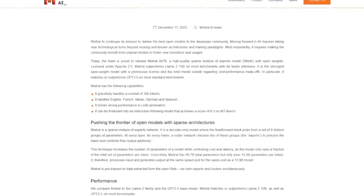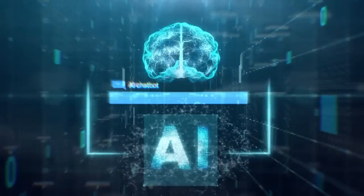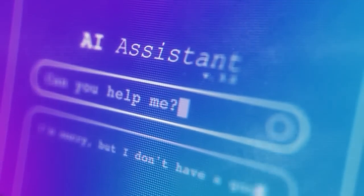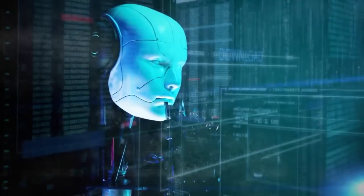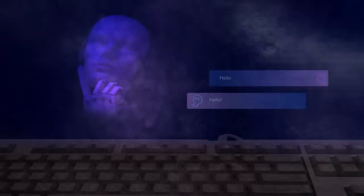What's really cool about this AI model is its ability to handle a 32K context window. This means it can understand and work with much longer pieces of text than previous models, leading to more coherent and detailed outputs. Why does this matter? Because it allows it to be incredibly versatile. It's not just good at processing language, it can help with coding, create content, and much more. And it does all this with remarkable accuracy.